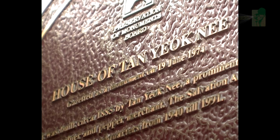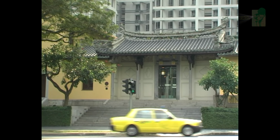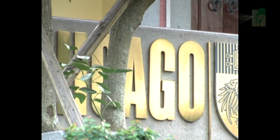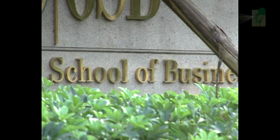In 1974, one of the last standing courtyard houses, the old residence of Tan Yeok Nee, was gazetted as a national monument of Singapore. Restored in 2002, it currently serves as the Asian campus for the University of Chicago Booth School of Business.